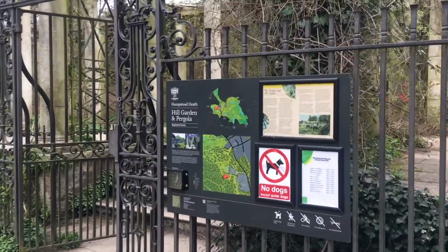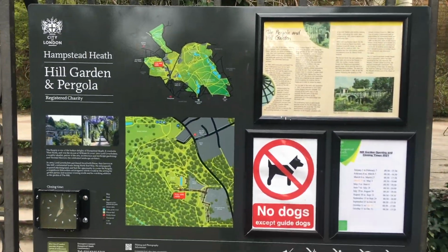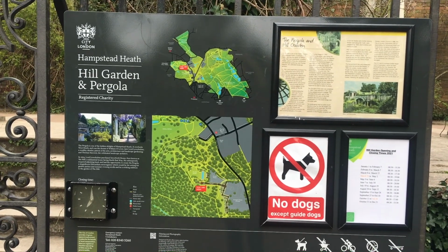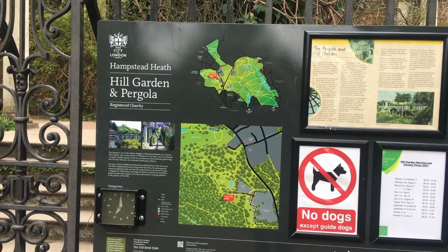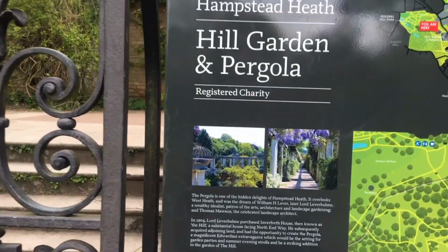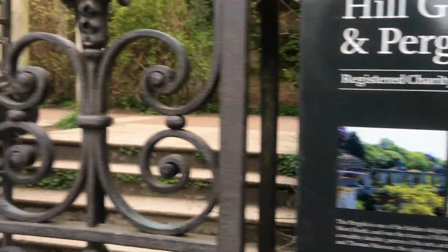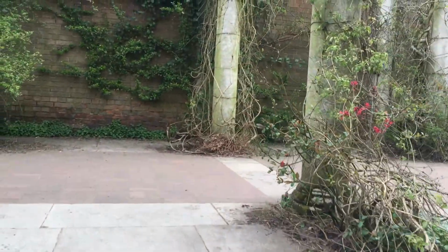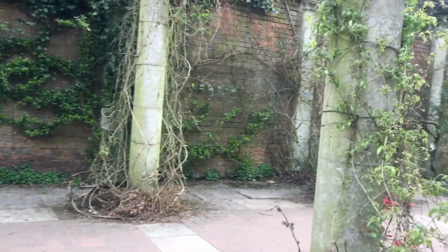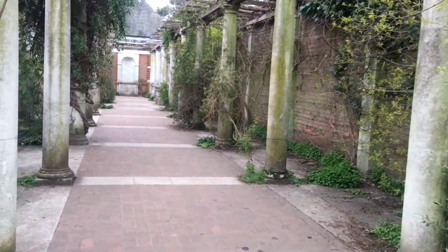Here is another map. I'll just show you. You can read a bit more about the pergola. There's quite a long history behind it. It's been here for a long time. Oh, there's actually a really gorgeous photo there. I don't know if you can see it. I think it's taken in the summer, with everything looking pretty and very colourful. So now we're just walking into the structure for a little bit, and then we're going down the garden first.